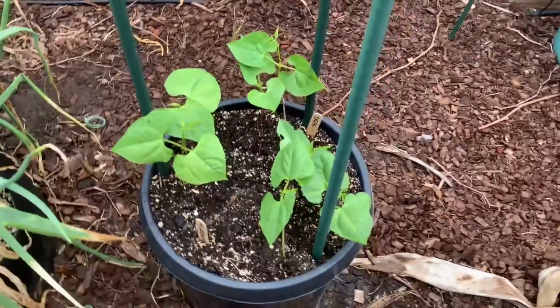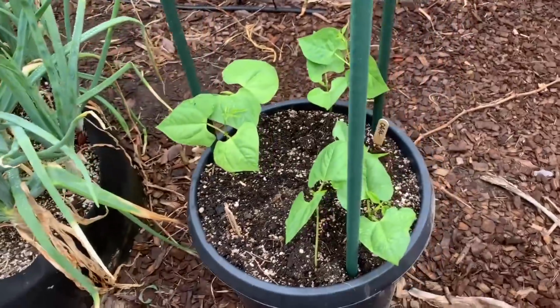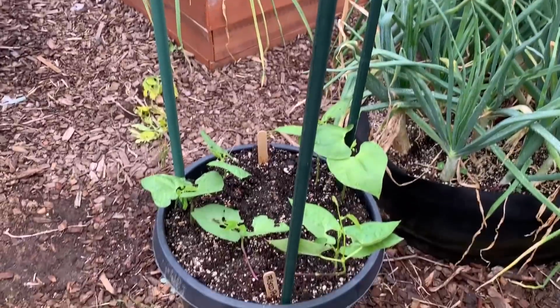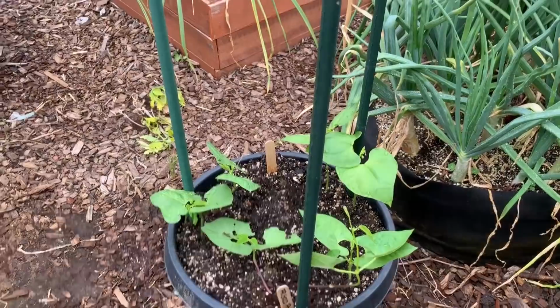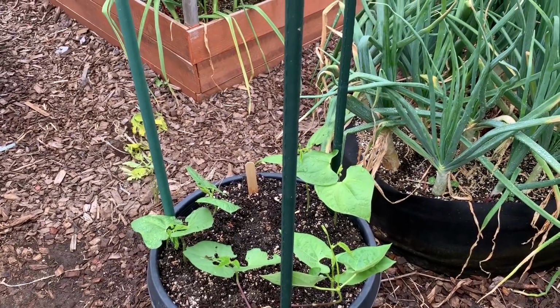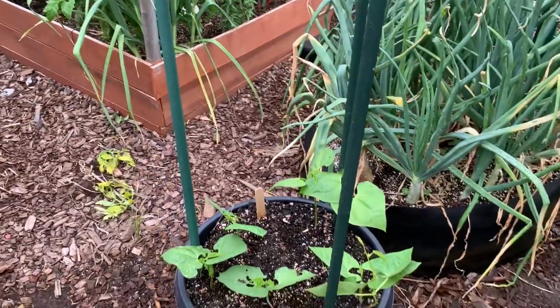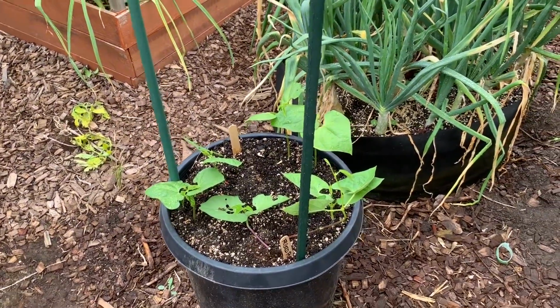Over here are some more green beans, and these are the French gold. So again, this is a pole bean, and so they have their poles there. I don't know if they're going to climb them. Sometimes the beans don't do as I say.